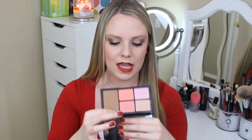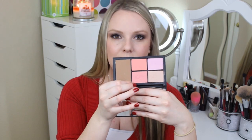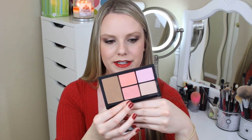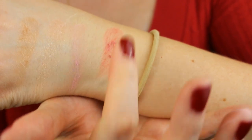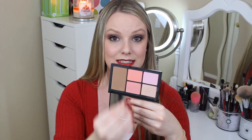And then you have this one down here, which is like the pinky coral color, and this one you can buy on its own for sure. This one is called Deep Throat. It's actually one of their more popular blushes to begin with, and I can totally see why. Backing up just a minute, Sex Fantasy is matte.